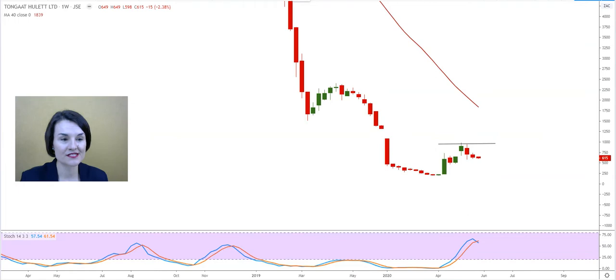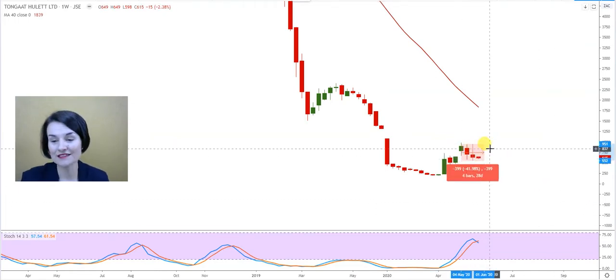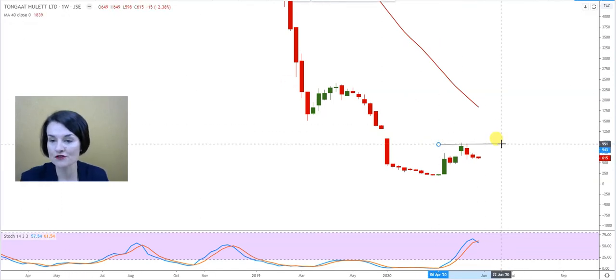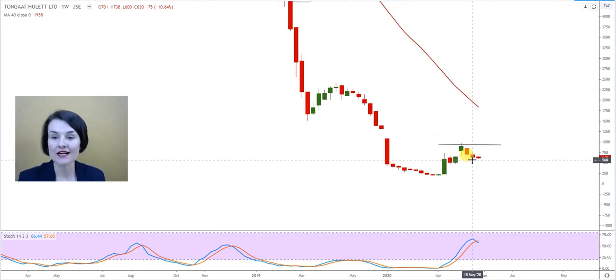You might say, Christelle, this is about 41% from that entry level. Can you not give me a better level to enter? So what you can do, Vishnu, is you can maybe use the previous candle's high as a possible entry level, and that is waiting at R7.38. But keep in mind there is not a turnaround candle or a pattern yet, so you would purely buy on the hope that there is enough buyers to change that resistance into a support.